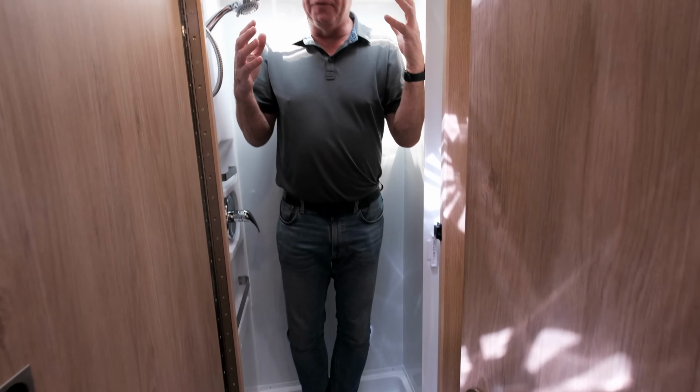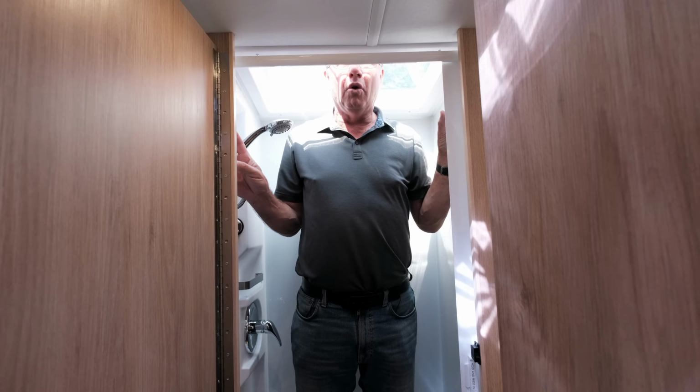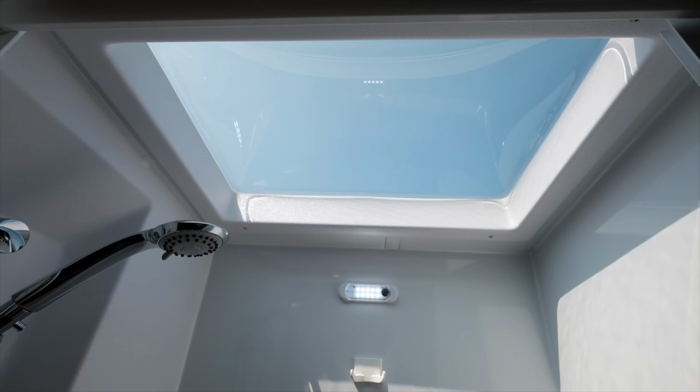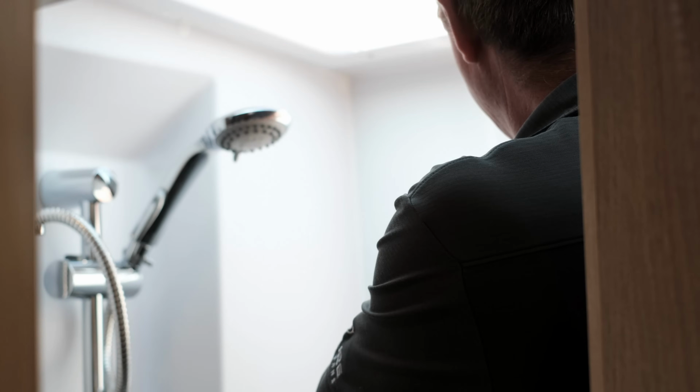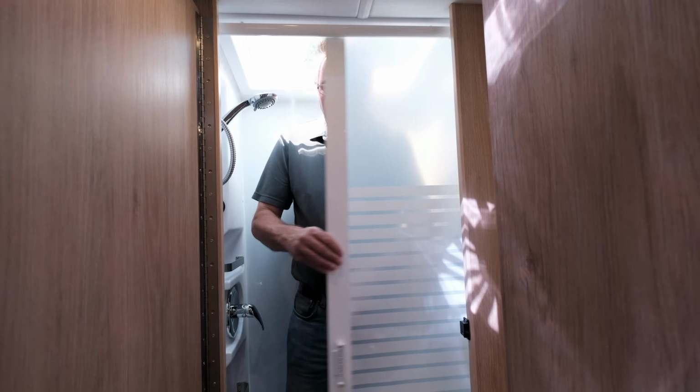So here I am in the beautiful stand-up shower on the 2020 RTB. Once again, I'm well over 6'1". Look at this. I can barely touch the top. Beautiful skylight. See where we are in beautiful Clear Lake, Manitoba. Beautiful little LED light here, but look at the size of this shower. Nice big shower area. I've got lots of room, little handle for getting in and out.